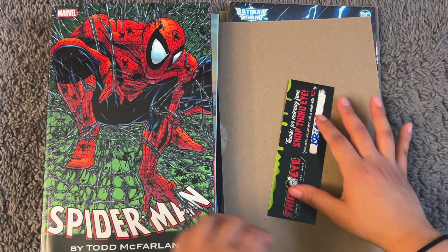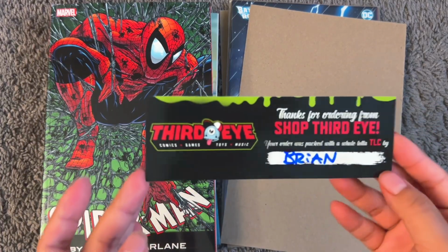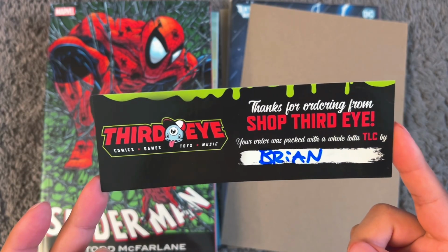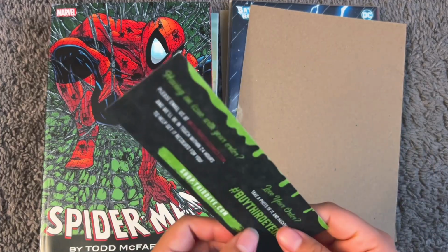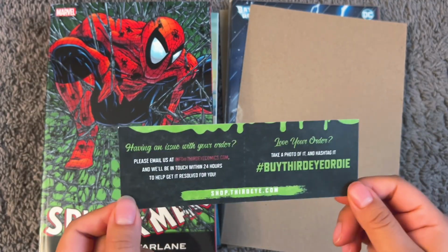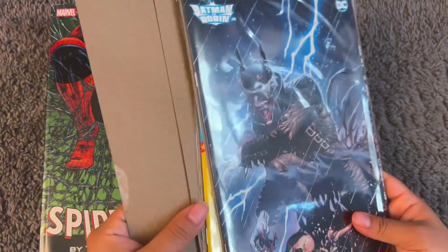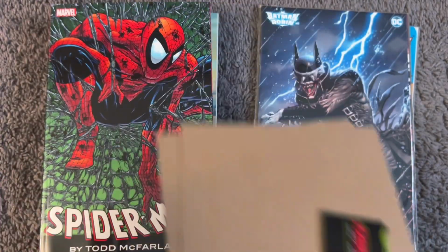And then I did an order from Third Eye Comics. It says, thank you for ordering Shop Third Eye. Your order was packed with a whole lot of TLC by Brian, so thanks. First time ordering from there, there were a couple issues or variant covers that I really wanted. So yeah, it came really packed. It came with these cardboard cover things. I don't know what you want to call it.